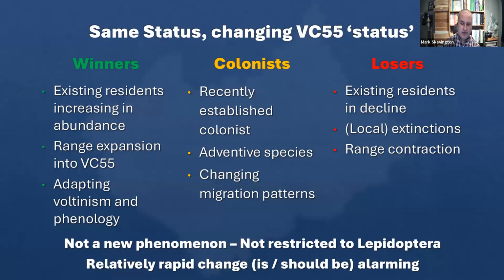These are species that have recently arrived in the UK, or in some instances have recolonized and are expanding their range and abundance very rapidly. There's also adventive species, and there are species that are arriving with changing migratory patterns that may well lead to future colonization. These overall patterns are of course not new, and they're certainly not restricted to Lepidoptera, but the relatively quick pace of change is a concern.